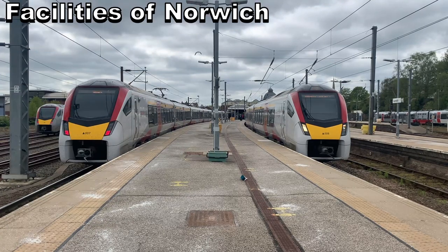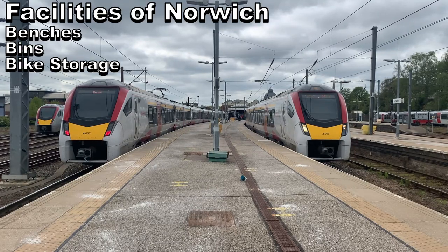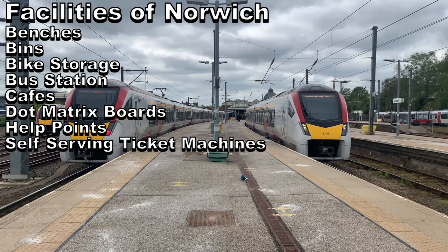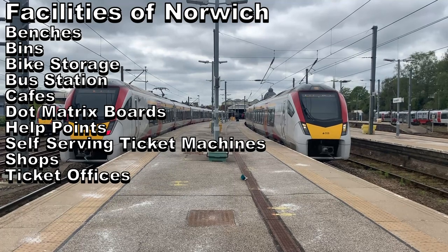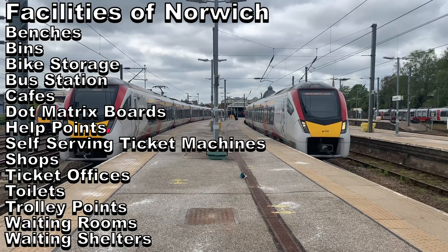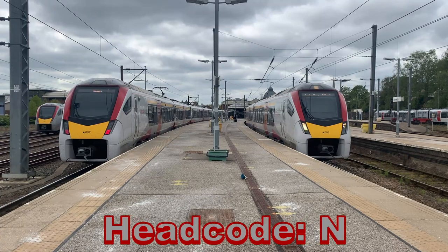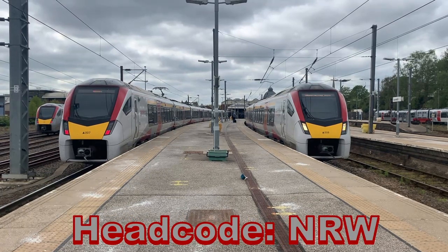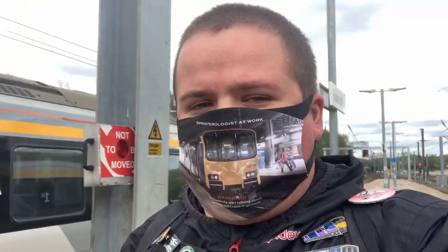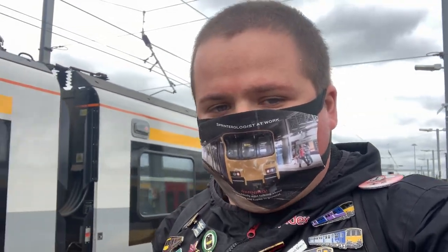The facilities of Norwich include benches, bins, bike storage, car parks, cafes, dot matrix board, help points, self-serve ticket machines, ticket office, toilets, waiting rooms and waiting shelters. The station's head code is NRW. So we're now waiting for our first train onto the Wherry Lines, the 1536, which will take us to our next station, Brundall Gardens.